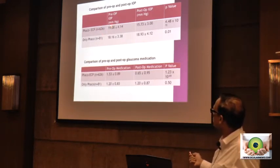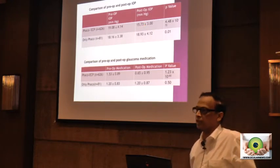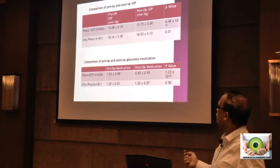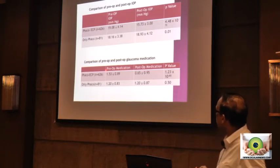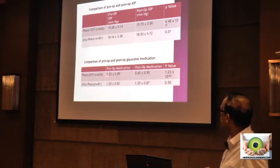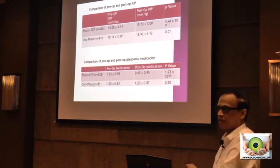The pre-op intraocular pressure in these patients on an average was 19 with a standard deviation of 4, and the post-op was 15.7, a reduction of around 2.5 millimeters of mercury. It's not very significant, but it is quite acceptable. And since you are not doing anything great, the reduction of this intraocular pressure also results in a reduction of use of post-operative glaucoma medication. Preoperatively, these patients were using say 1.5 medications and post-op only 0.6, that means less than 1 on an average.